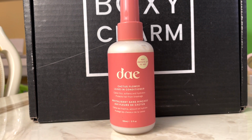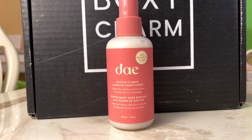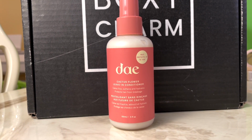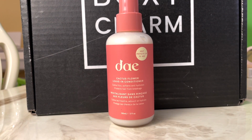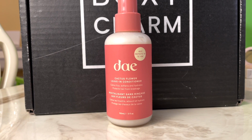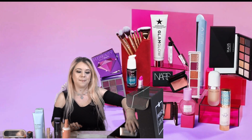The botanical blend also prevents breakage, repairs damage, enhances shine, and increases softness. Plus, it carries the signature citrus scent. And this retails for $26. Okay, so I have 2 more items left in my box.